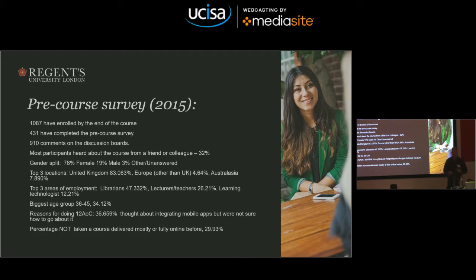In terms of where they come from, obviously it's mainly the United Kingdom, a few from Europe, and loads from Australia. They'd come in the next morning, and the discussion boards just had all these Kiwi and Aussie comments, loads of them, and then you have to answer them first thing at 8:30 in the morning. And on Twitter they were tweeting all through the night on the course.